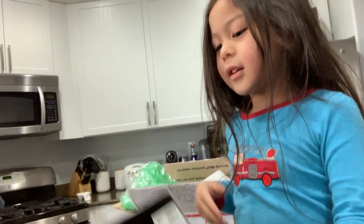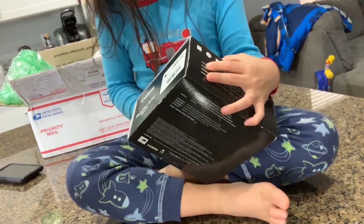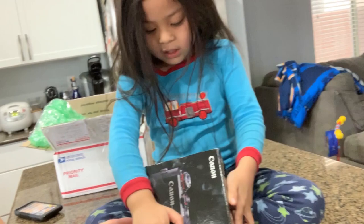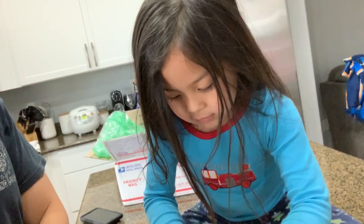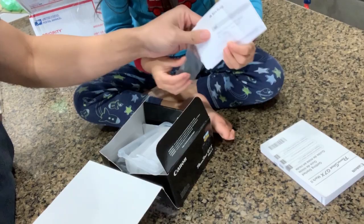Here's the camera. Let's open up the box. Can you figure it out? No, there's no password on the box. Here, pull this tab open. Pull it out. Oh gosh, don't drop it. Oh, whoa, you almost dropped everything inside it. Okay. There's the manual.